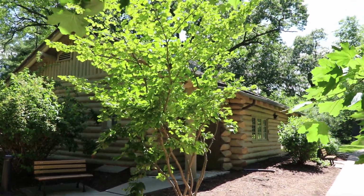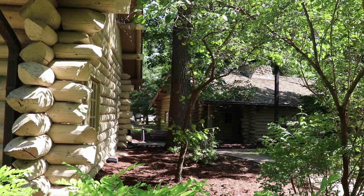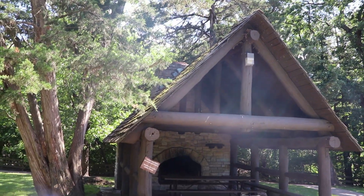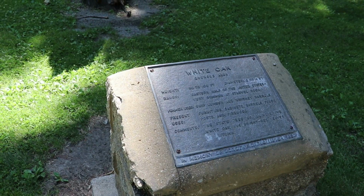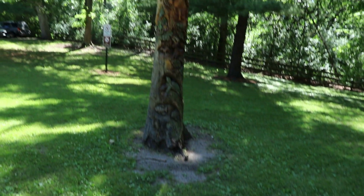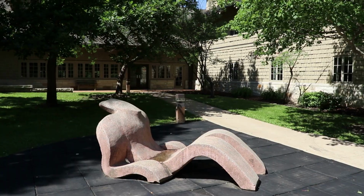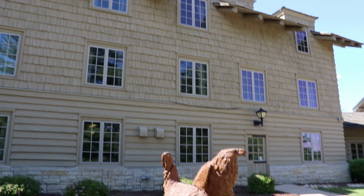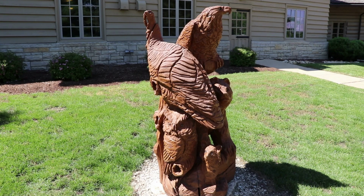And here are some of the original cabins. That shelter looks like it was built by the CCC. Looks like this white oak died, and animals were carved into it. There are a lot of carvings and other art pieces surrounding the lodge. It's a nice touch.